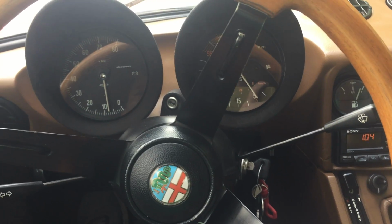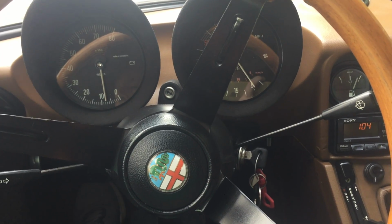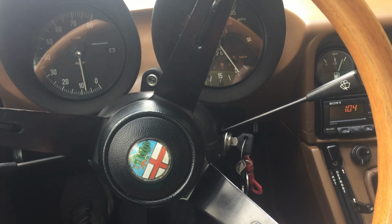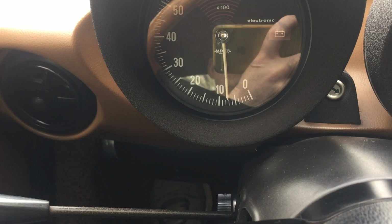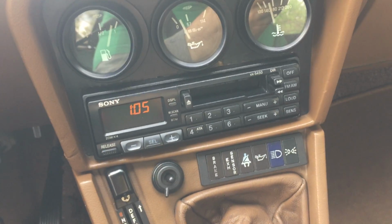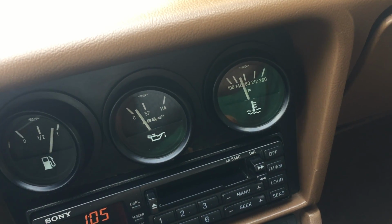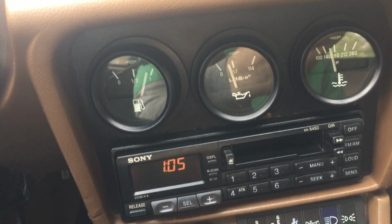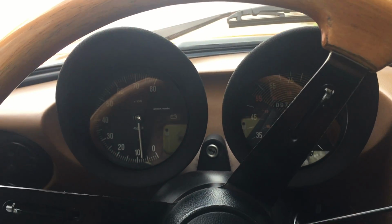This will be a slow speed or around town driving video of the 82 Alfa Romeo Spider featured on Bring a Trailer. We've got her pretty well warmed up at this point. She's got a nice smooth idle going, about 750 or so. We're up to somewhere in the 150, 160 degree range as far as water temp goes. Oil pressure is good. So we'll go ahead and start driving.